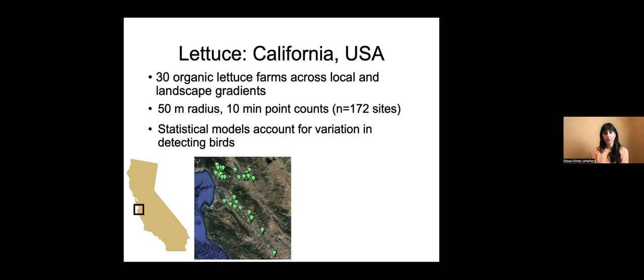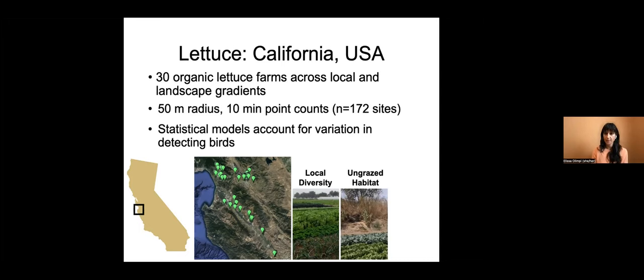And then we use statistical models to account for variation in detecting birds. We looked across differences in local diversity, so thinking about those two farms I showed you at the beginning. So differences in local farming practices, and then differences in the surrounding landscape when it came to ungrazed habitat. So trees, shrubs, riparian areas, wetlands, as well as surrounding grazed habitats.